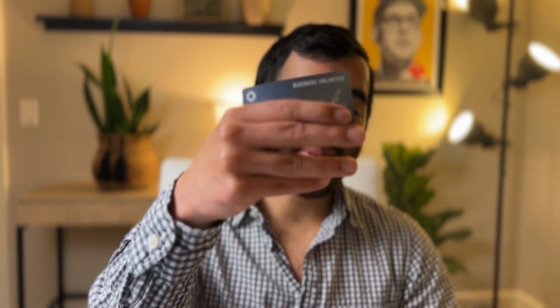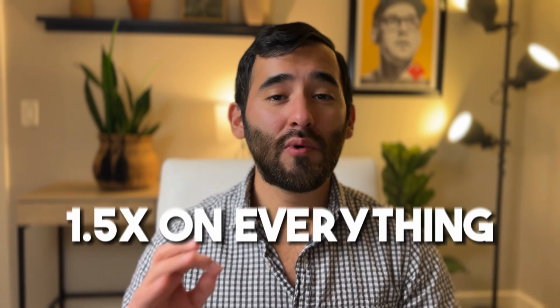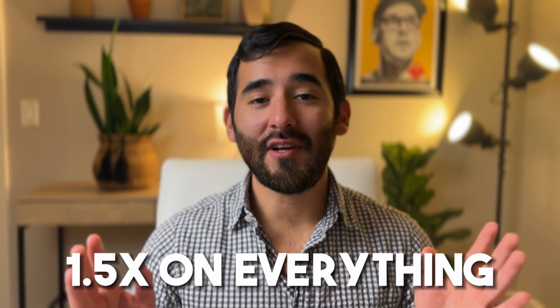Now moving on, the next card is the brother of the Chase Ink Business Cash, and that is the Chase Ink Business Unlimited. And so this is another no annual fee and 75,000 sign-up bonus card. I've got 2 of these, and I actually keep this one in my wallet. It's my actual business card that I'm using for this business. And it's a simple card, just 1.5x back on all regular expenses. And so this is just another no brainer, no annual fee, easy keeper card that I use.